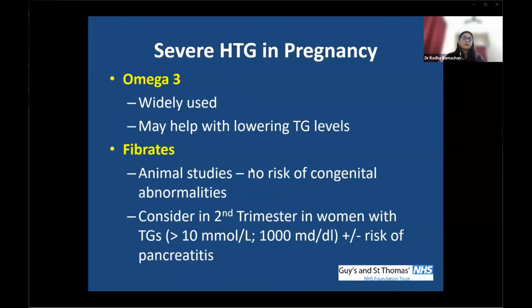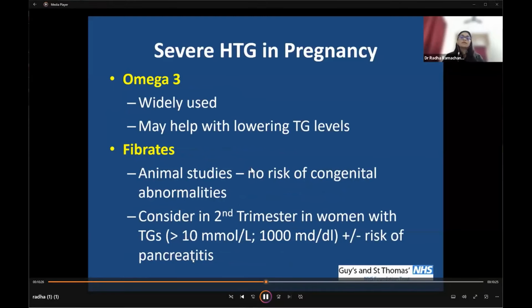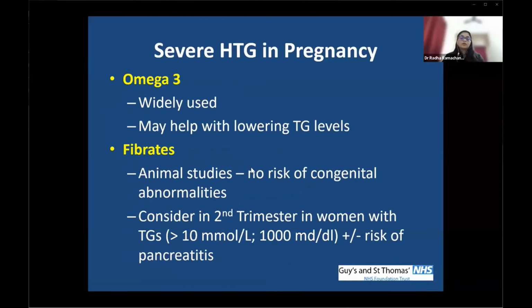There are treatments that we use as adjunctive treatments to therapeutic plasma exchange and very low fat diet, and this includes omega-3 at high doses. As to how effective it is in patients with familial chylomicronemia syndrome is unclear, but it does nevertheless provide a source of essential fatty acids for these patients. We do use fibrates as well. Animal studies have shown that there's no risk of congenital abnormalities, and therefore we would consider starting it in the second trimester, particularly in women where triglyceride levels remain greater than 10 millimoles per liter and where we are concerned about the risk of pancreatitis.